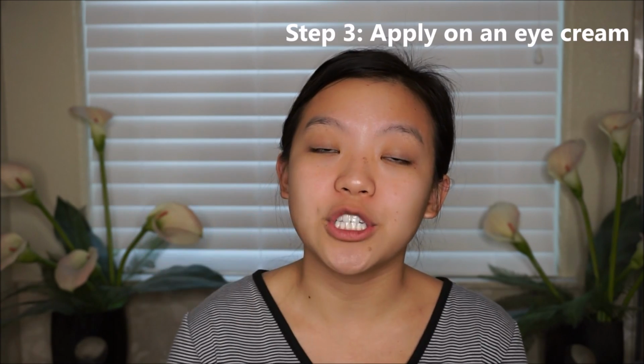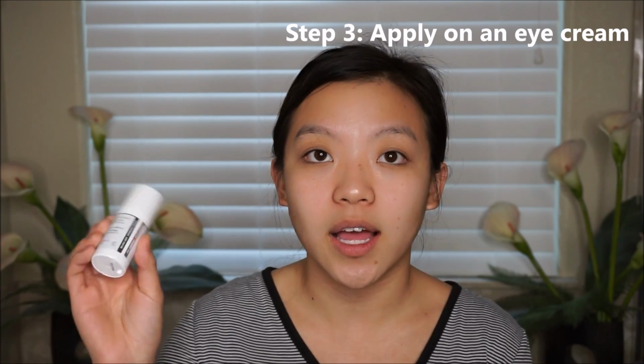The third thing that you should be doing in your skincare routine is applying an eye cream. Eye creams are just as important as moisturizers because it's made just for this delicate area right here underneath the eyes. Just like if you're using a moisturizer, your moisturizer is going to moisturize the rest of your face, whereas this one targets just this area here. It'll help to brighten your eye area, lighten and tighten.